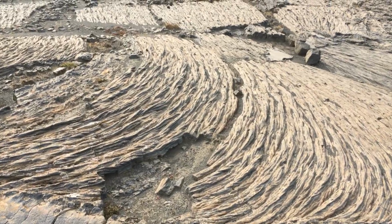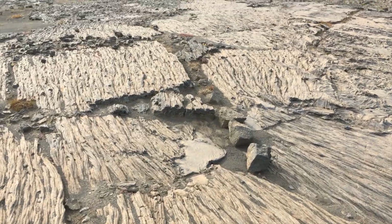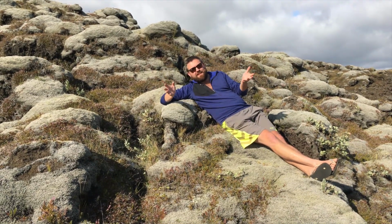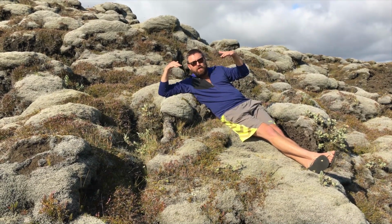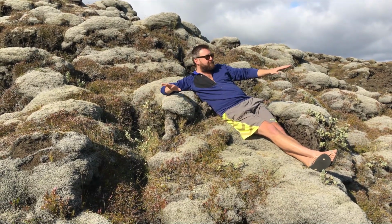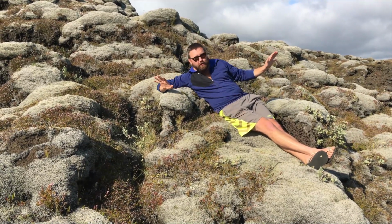These subaerial lava flows were amazing to see, but things get even more interesting when lava erupts underwater. Almost all of Iceland is lava extruded and erupted above ground. Here we have behind us what are called, no joke, pillow lavas. I wonder why.